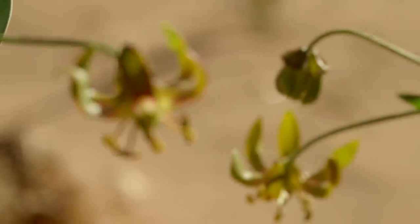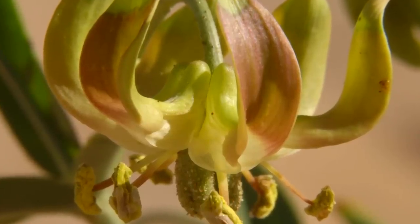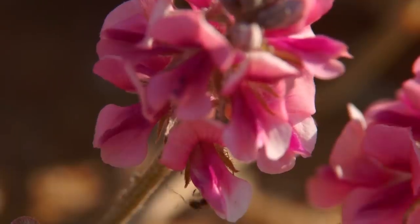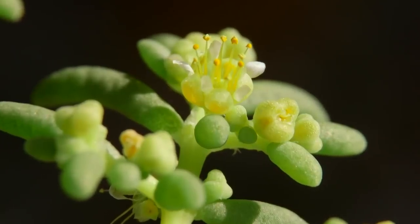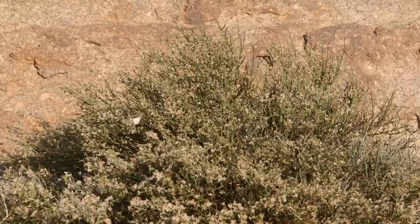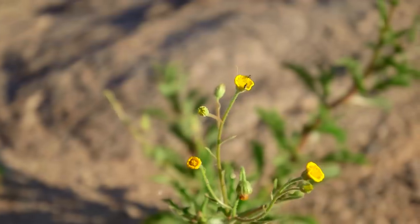The flora and fauna living in the Namib have adapted to this environment over the course of thousands or even millions of years. Although rarely considered charismatic, insect life plays a crucial role in pollination and food webs.